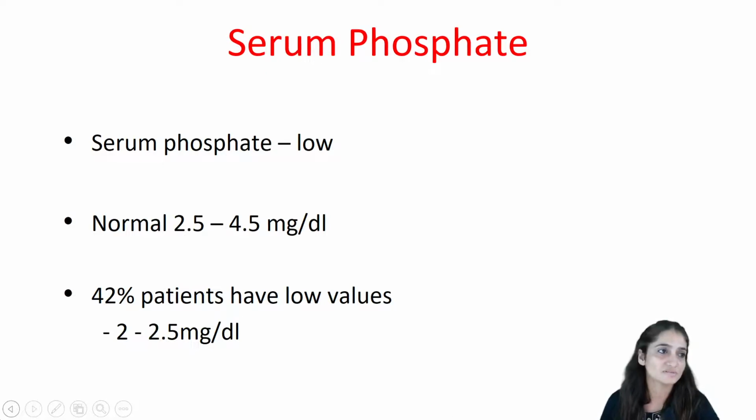So phosphate levels, if seen, are usually low. It is seen that 42% of the patients usually have low values, ranging from a level of 2 to 2.5 milligrams per deciliter.